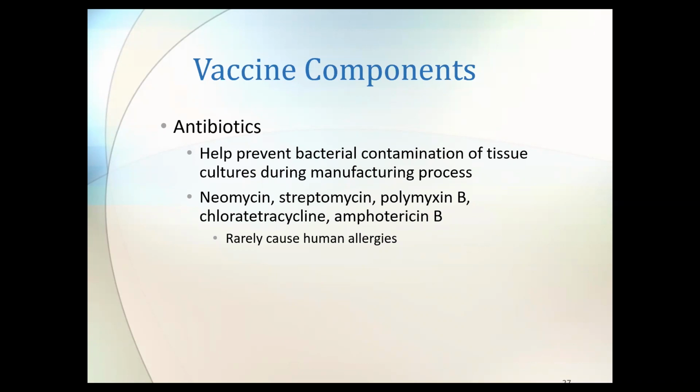Luckily, these antibiotics rarely cause human allergies, definitely not like a penicillin allergy that can be fairly common. These are very, very rare allergies. So it might be very uncommon to run across a person that has a known neomycin allergy.